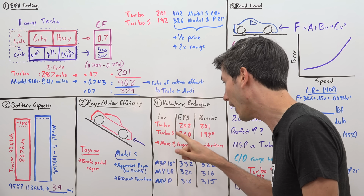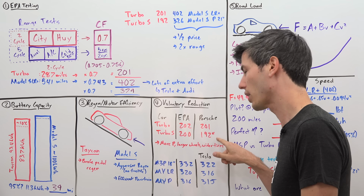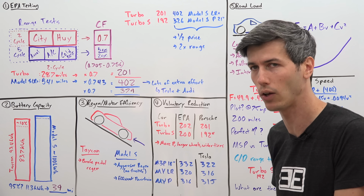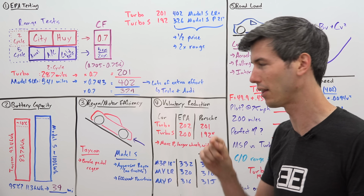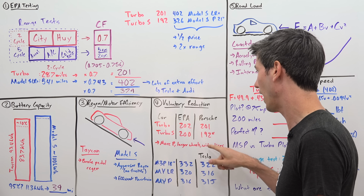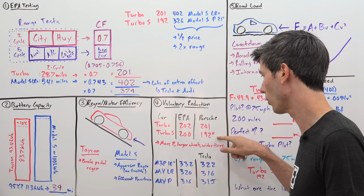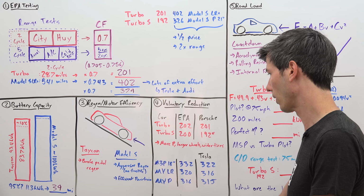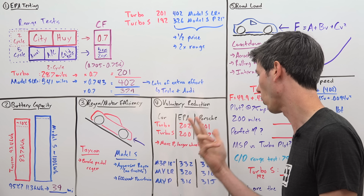Now on the Turbo S, the EPA got a rating of 200, whereas Porsche gave it a rating of 192. So why would they voluntarily take 8 miles off? Well, that's what Porsche got in their own testing. So they went with the number that they got in their testing rather than the number the EPA got. And honestly, I think it's probably more accurate of them to go with this strategy here, the 201, the 192, because the Turbo S versus the Turbo has more power, it has larger wheels, which we know make a significant difference on range, and it has wider tires.